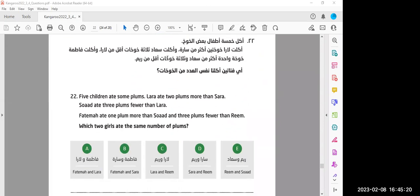Five children ate some plums, okay? Laura ate 2 plums more than Sarah. So Suad had 3 plums fewer than Laura. Fatima ate 1 plum more than Suad and 3 plums fewer than Reem. Which 2 girls ate the same number of plums? Okay, so as it's talking about girls, we can pick a girl.